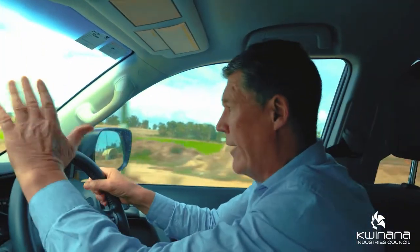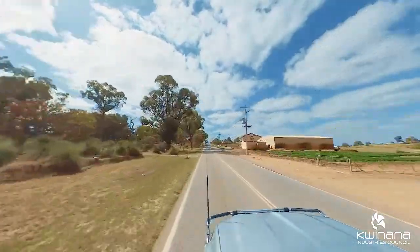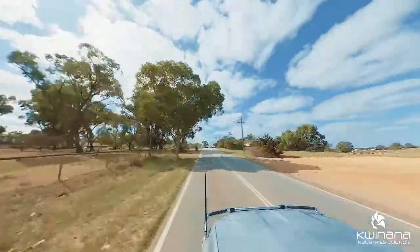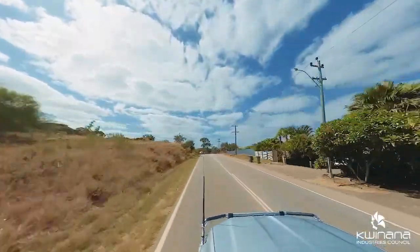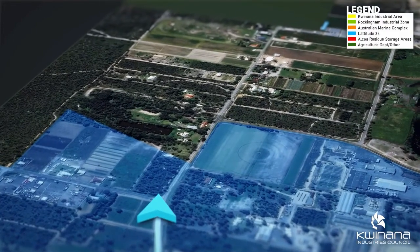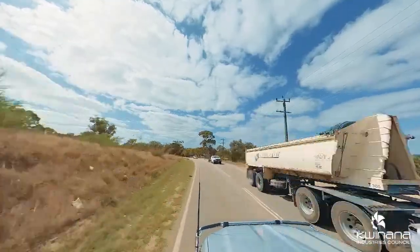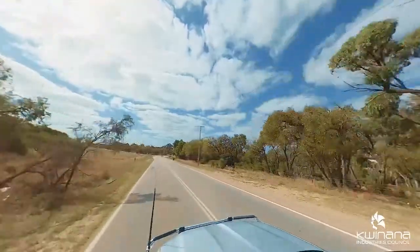Okay, so we're travelling east towards the Kwinana Freeway. It's a fair way off yet, say 4 kilometres. This land is all still part of the buffer zone. Now, there are residential property developers who would love to get their hands on this land a little bit further east of here. And Kwinana Industries Council, for the last 9 years of my time in this job, I have been fighting to resist that. But they're a very strong lobbying group, and they take a lot of work to resist.